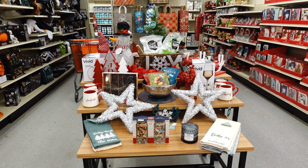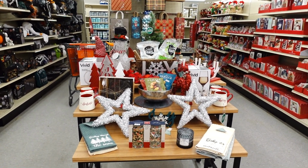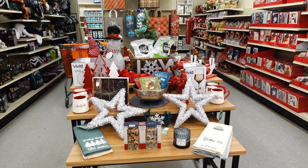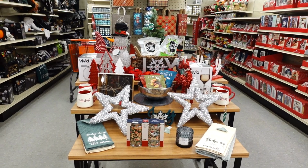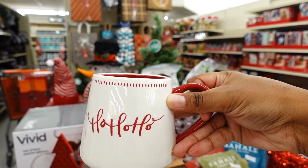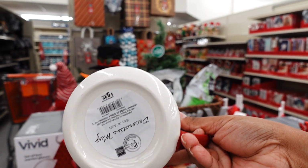I like the layout of this store, how they set up this big lot. Hopefully it comes soon near you, because like I said, it's only two in the state. And it's set up just like TJ Maxx. This is so nice. Ho, ho, ho coffee mug. It's red inside with a red handle. And it's for $5.99. It's microwave and dishwasher safe.